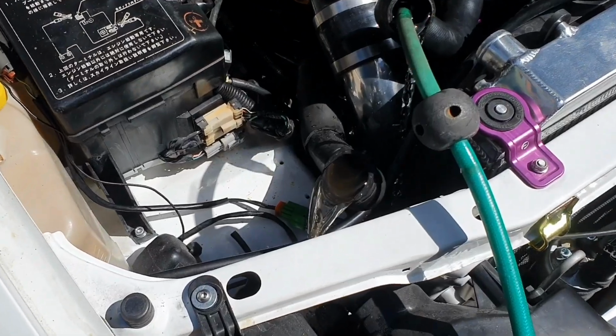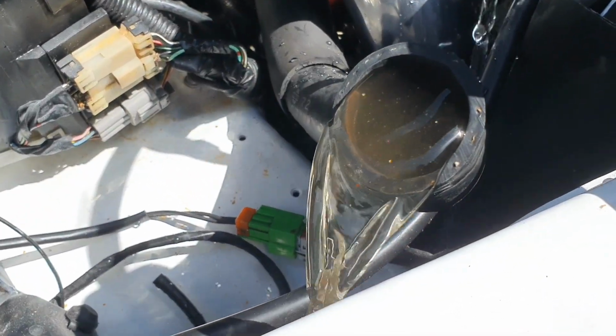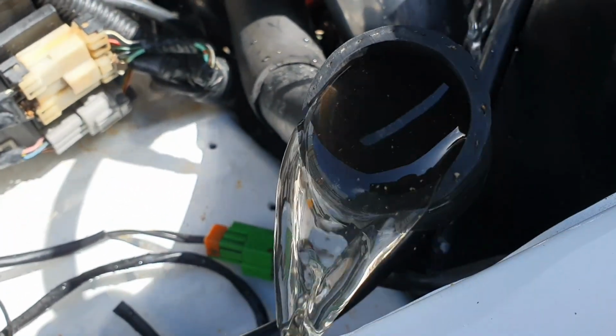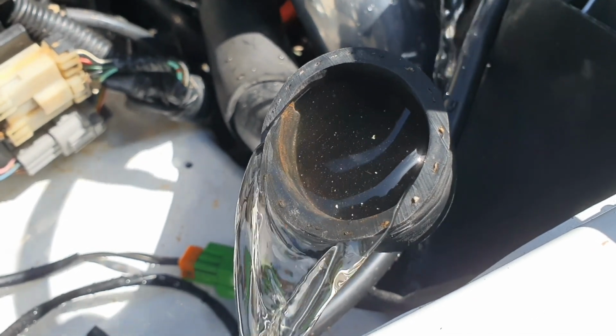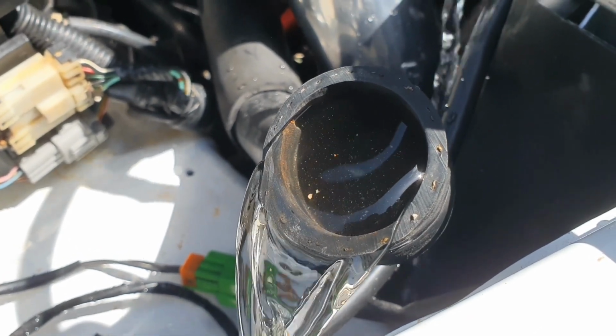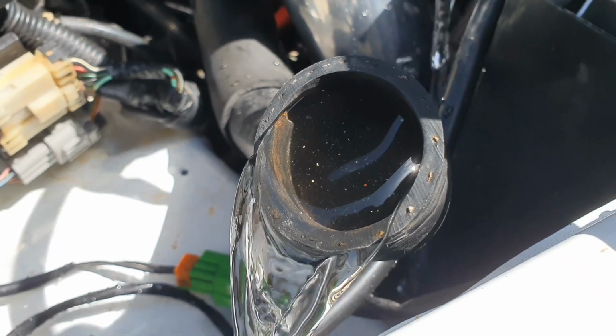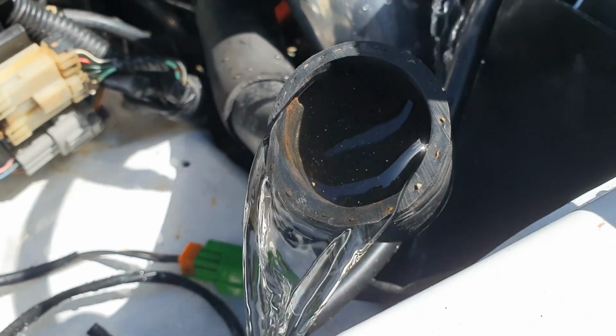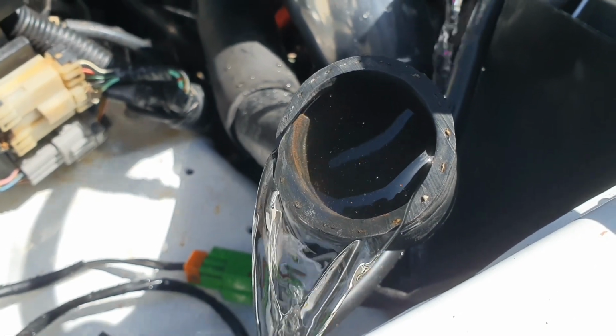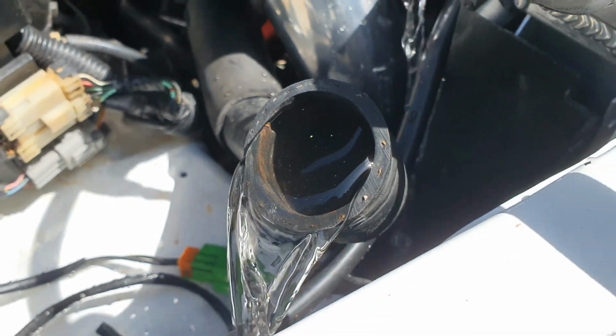Rightio. That's what's coming out of our motor. As you can see, there's some crud coming out of there, and we don't want that in the radiator, so that's why this is a pretty sensible idea. For the amount of time that it takes, this is a good plan.